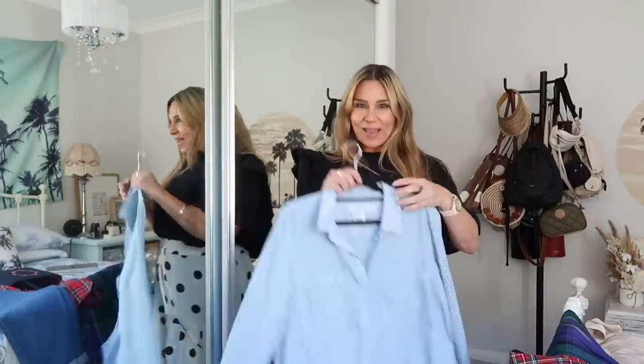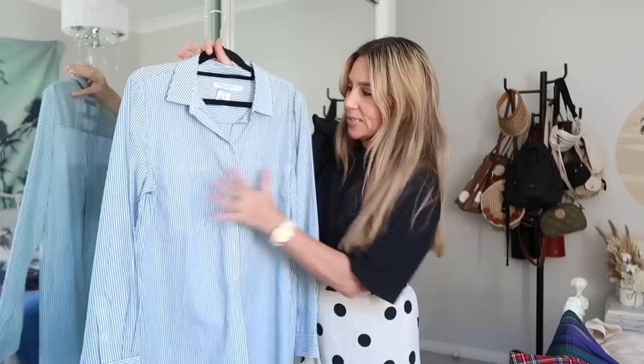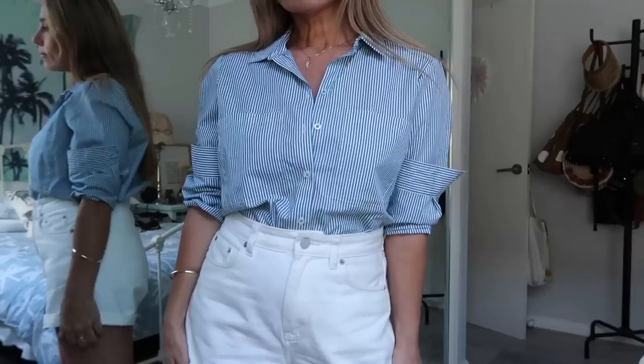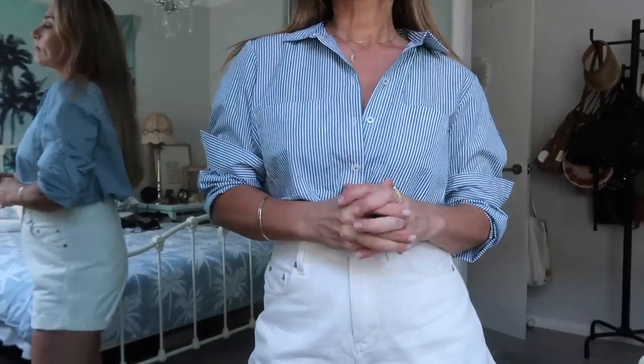Okay, so I ended up taking the Sportscraft shirt. I love it. I love the stripe. I love the forest green color, double chest pockets. It was large, so therefore fit just oversized on me. It fits like a dream.